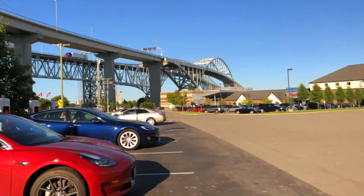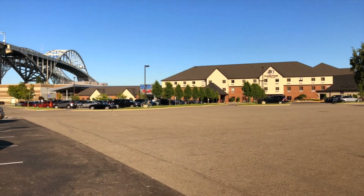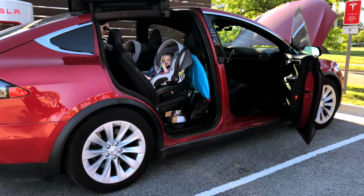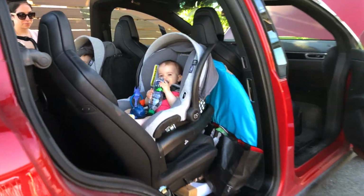But the DoubleTree is really nice, actually. This looks like a good place to stay, and there's a couple of restaurants and all that kind of good stuff. Yeah, there are the girls. Love being on TV.